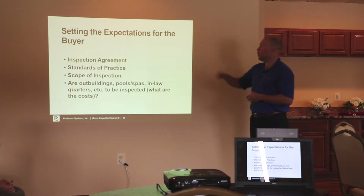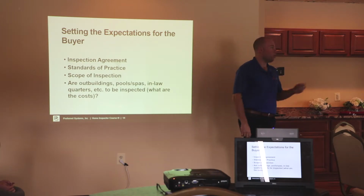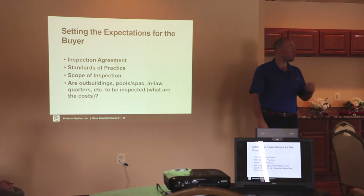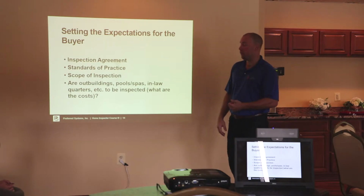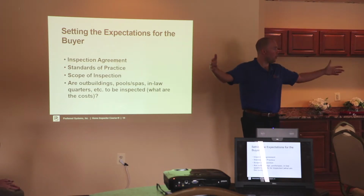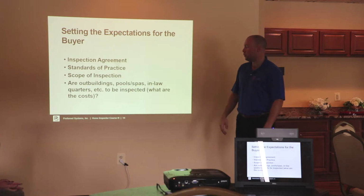Alright, so most inspection companies will have an inspection agreement. Part of that inspection agreement might be a link to their standards of practice. There will be some sort of scope of inspection, what's included, what's not included. It might limit their liability up to the inspection fee, and that is just very standard in our industry because, again, we're dealing with $100,000 worth of homes. A lot of inspectors are going to have limitations up to the amount of the inspection fee.